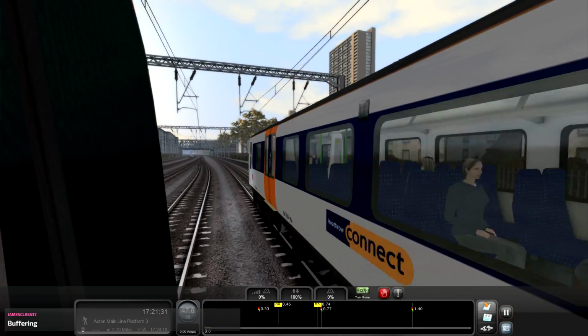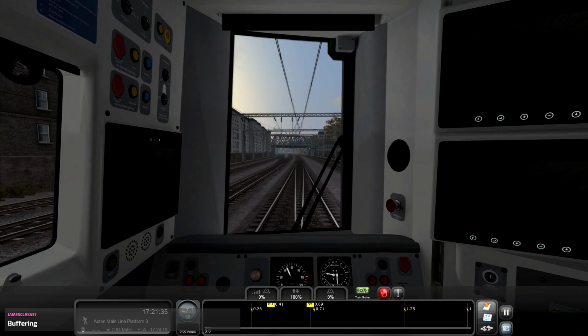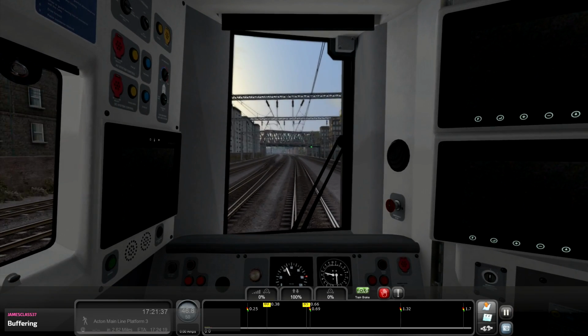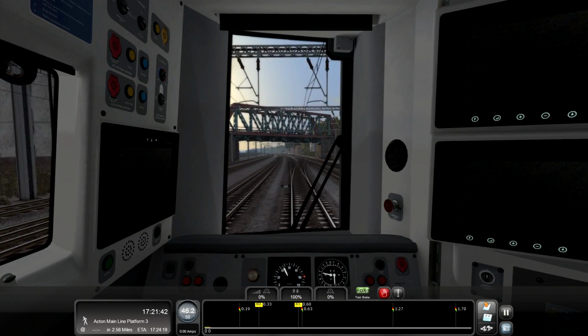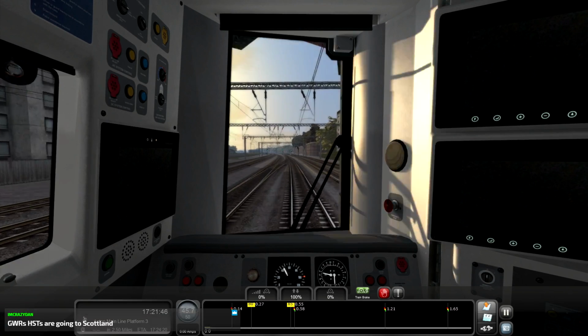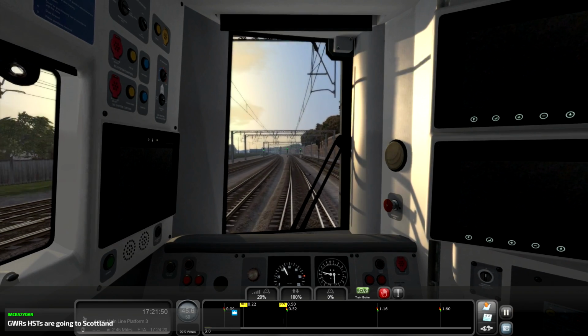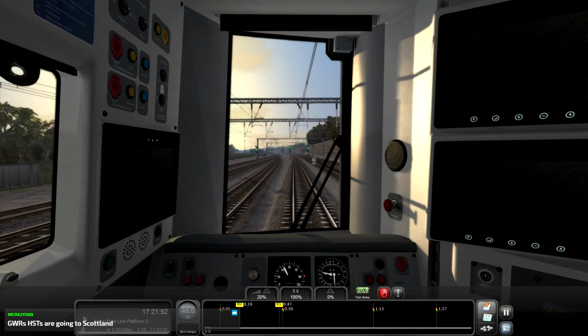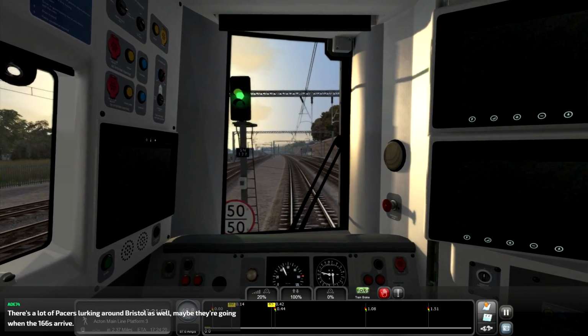I do wish that someone would actually make the Heathrow branch. In every iteration of the Great Western Main Line, like this one and the original one, no one's made the branch to Heathrow. It's like, why? You take up this line to Penzance, yet you won't take it to Heathrow. It's silly. It's absolutely silly.